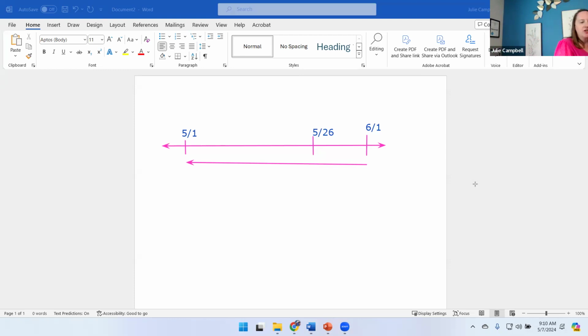Buyer's making that mortgage payment on June 1st, and they make that payment on June 1st. It's covering the entire month of May's interest. So what we're seeing is that the seller owes the buyer, and that's going to shake out in settlement statement verbiage as a credit the seller, debit the buyer.